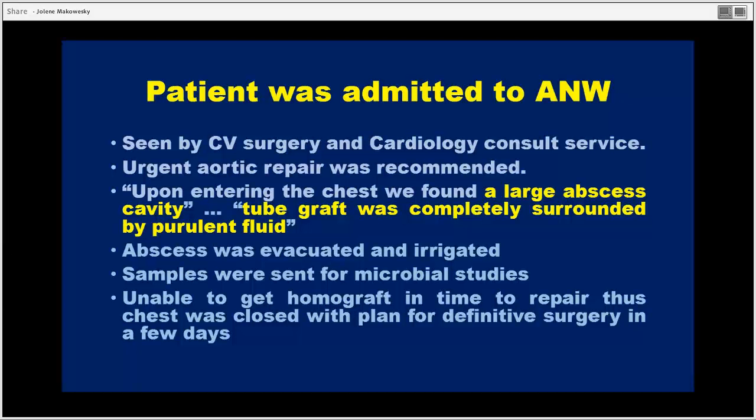And then urgent repair was, of course, recommended, but unfortunately, there are no intraop pictures taken, but this was the description. A large abscess cavity when entering the chest. The tube graft was completely surrounded by purulent fluid. So this is something that you really would not expect. So, you know, the fluid around the graft that we were seeing earlier in the pictures was pus. So the pus was irrigated, evacuated with antimicrobial solution and iodine, diluted iodine. At that time, the plan was to use a homograft to fix it, but it was not available and it was going to take long, so the patient was taken back to the ICU.